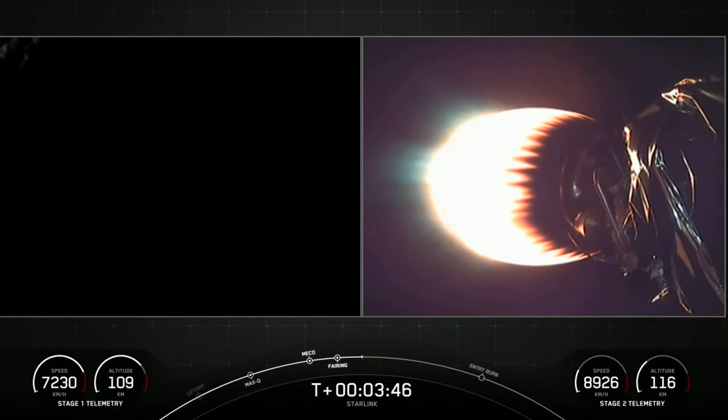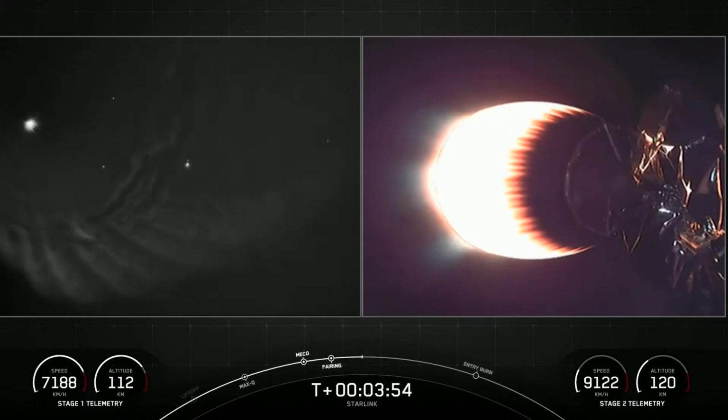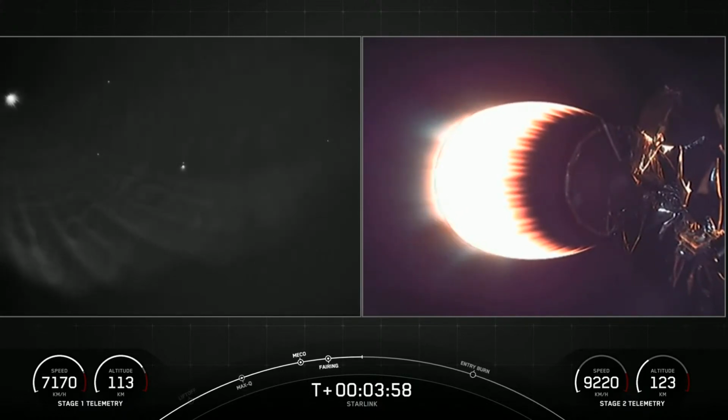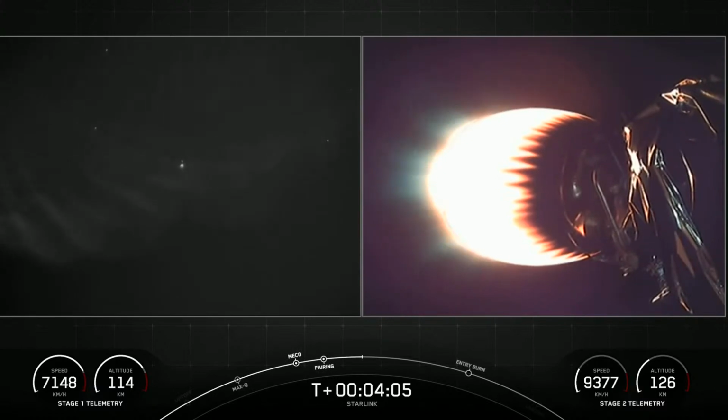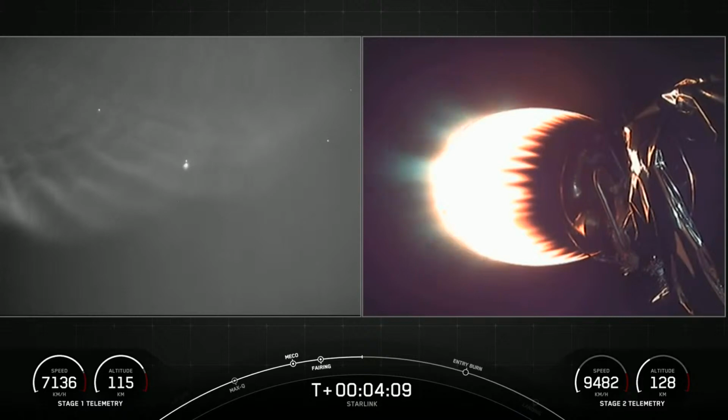All right, as stage 2 heads towards its targeted drop-off orbit, stage 1 will execute 2 burns in order to make its way back to Earth. The first is the entry burn, where 3 of the Merlin 1D engines will reignite, and this helps slow the stage down as it re-enters the upper part of the Earth's atmosphere. The second burn is the landing burn, and this is a single engine burn that brings the vehicle speed down rapidly in order to land on the drone ship.